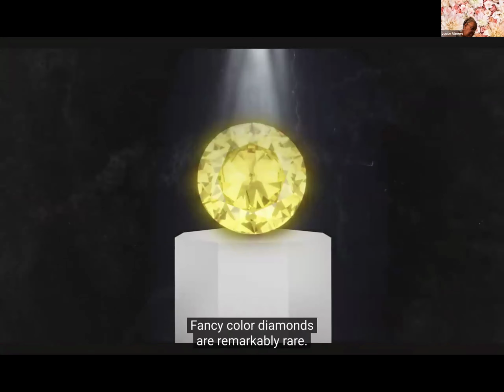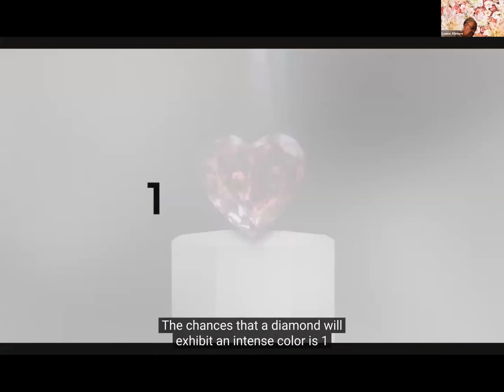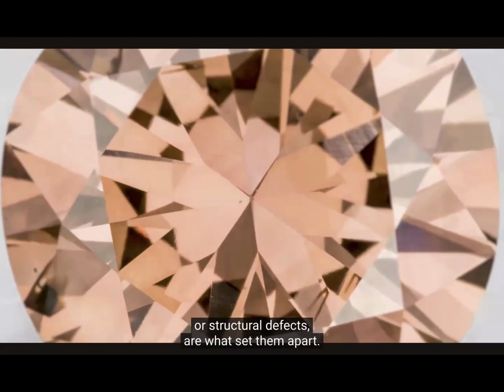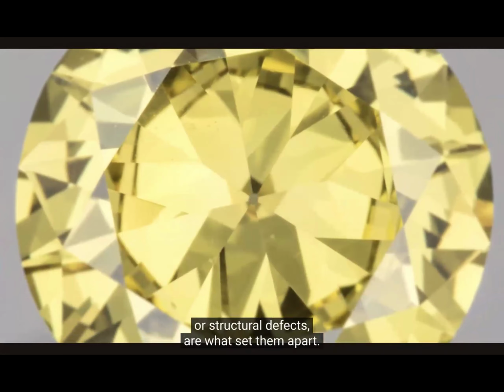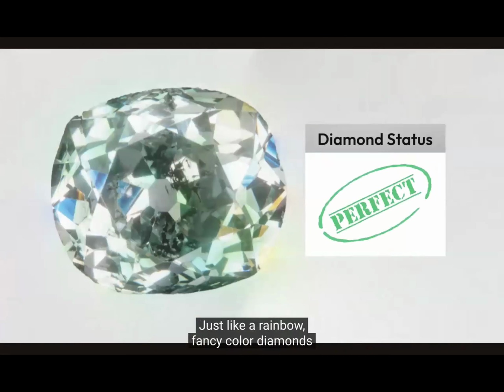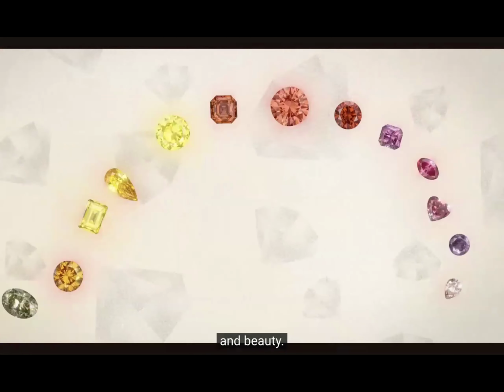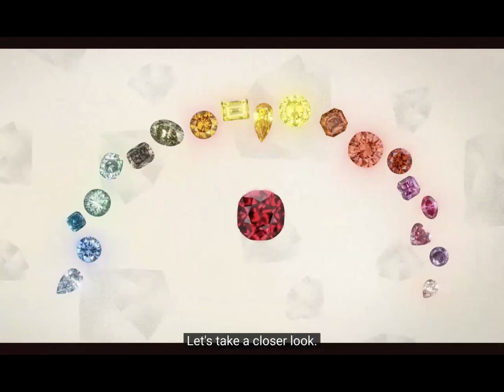Yes, that's the real scientific term. Fancy color diamonds are remarkably rare. The chances that a diamond will exhibit an intense color is 1 in 10,000. These distinctive hues, caused by impurities or structural defects, are what set them apart. In this case, imperfections actually make them more perfect. Just like a rainbow, fancy color diamonds have a way of captivating us with their sheer impossibility and beauty. Let's take a closer look.